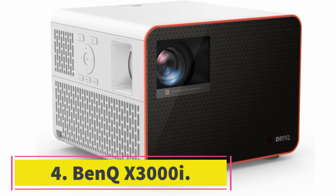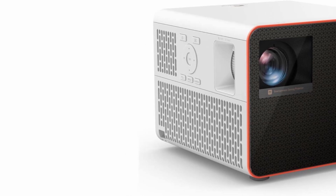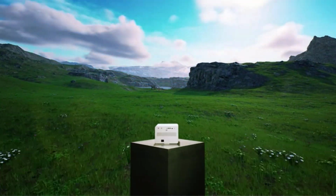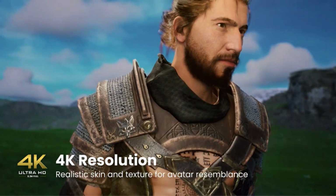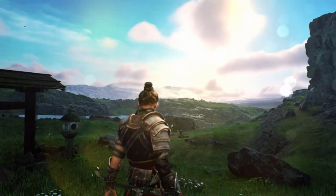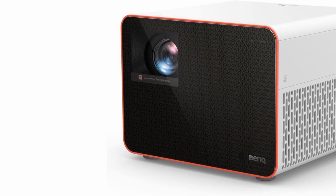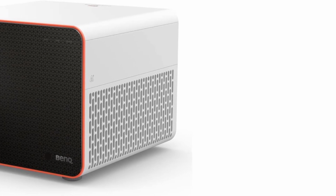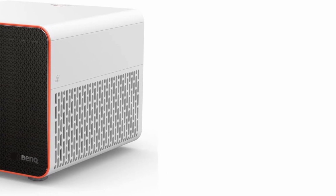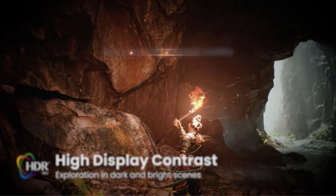As the former flagship model in BenQ's immersive gaming series, the BenQ X3000i is an excellent 4K gaming projector. We're continuing to recommend it as a top pick for now because although BenQ has already launched its replacement, the X3100i, the X3000i remains available from many retailers. It supports both HDR10 and HLG HDR, offers a 3000 ANSI lumen LED light source, and houses a pair of 5-watt stereo speakers that can fill a large family room with high-quality sound.